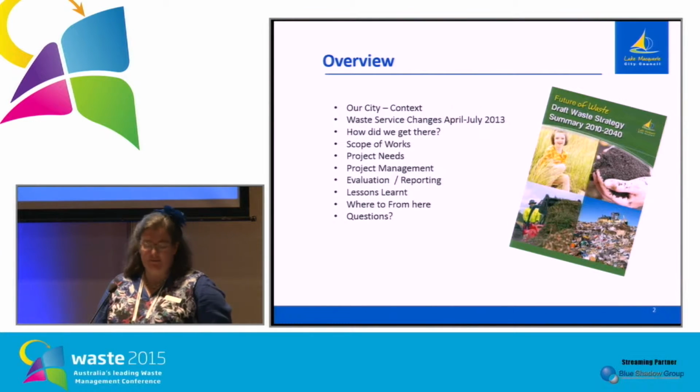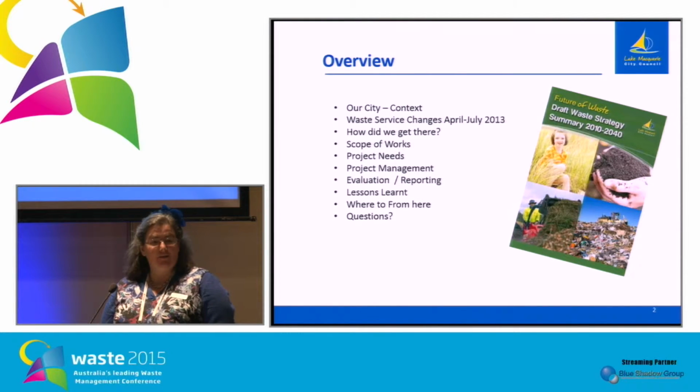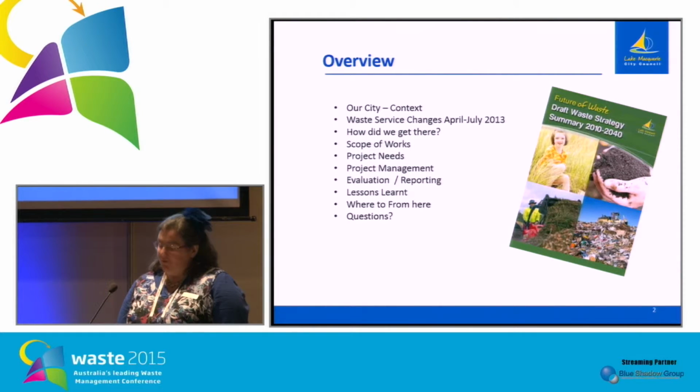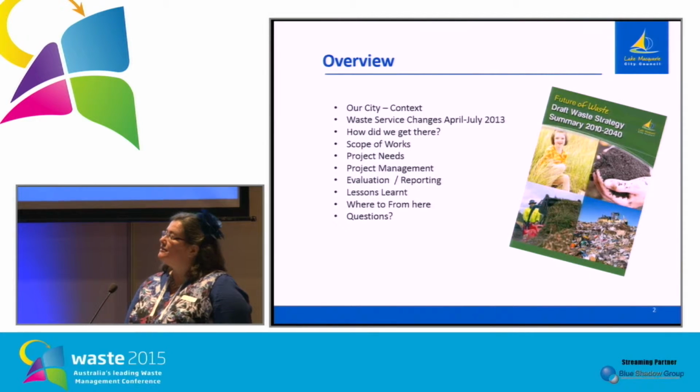In April 2013, the Lake Macquarie City Council introduced a new fortnightly 240-litre green waste service for all 75,000 households. And this service has been well received by our residents. They've been diverting an average of over 1,700 tonnes total of garden waste from landfill per month, with a very low contamination rate of consistently less than 0.5%.